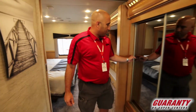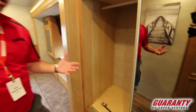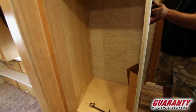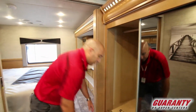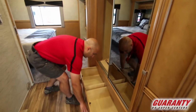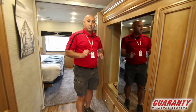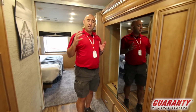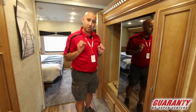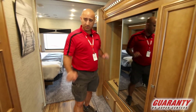As we go forward a little bit more, this is another unique feature about the 3401. You've got this huge second wardrobe in addition to the two that you've already got back there. You've also got extra dresser space down here as well. This coach is going to be perfect for taking those long extended road trips with your family or your spouse, and also if you happen to be going full time. This is also going to allow you to take basically your whole wardrobe with you, no worries.